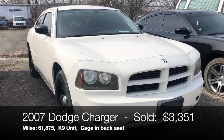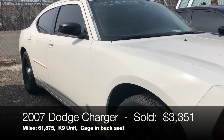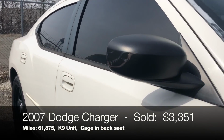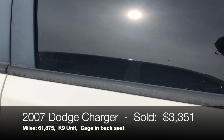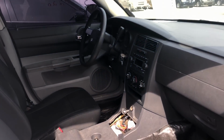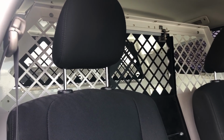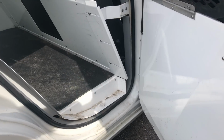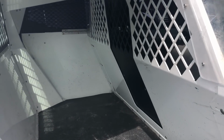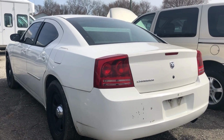This white Charger was a 2007, and with really low mileage at 61,000. The inside was more of a mess than what I'm used to seeing at this auction, but the real problem with this car was that it reeked of wet dog. There was a pretty cool flat-floored dog cage in the back, obviously, which included a night light in the ceiling. The rear bumper had some scuffing on it, but otherwise, the smell just kept me away. This car had a 3.5-liter V6, and between the engine and the condition, I was surprised that bidding ended way higher than what I expected at $3,351.